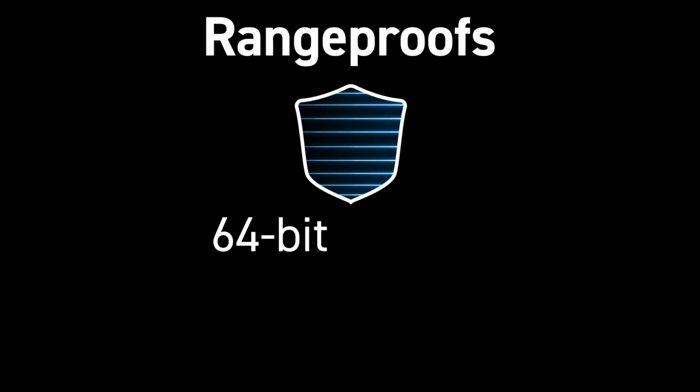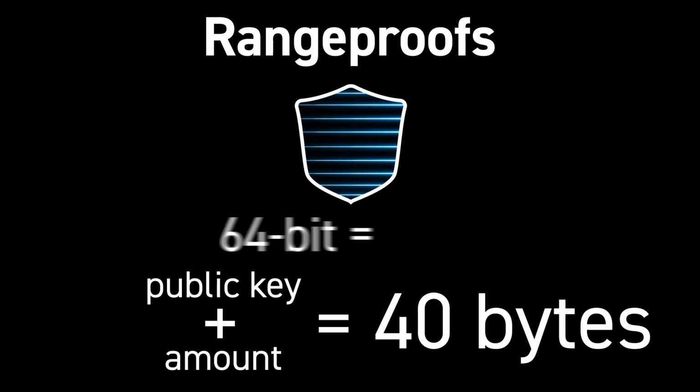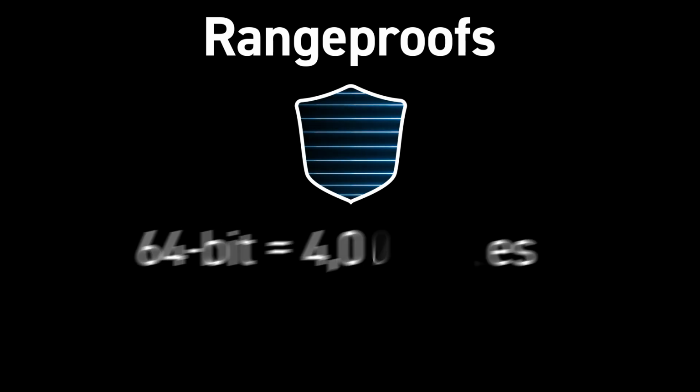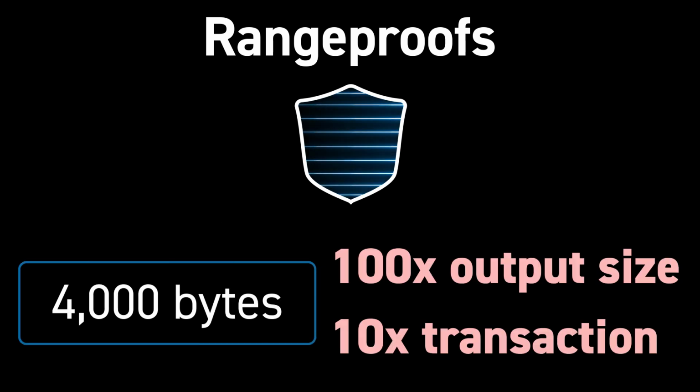These 64-bit range proofs are like 4 kilobytes. For context, a normal transaction output, a public key and an amount, is like 40 bytes of data. So we're adding 4,000 bytes to a 40-byte object. We wind up certainly 100xing the size of our outputs, but 10xing the whole transaction, right? Even when you amortize it across the whole transaction, it's pretty rough.